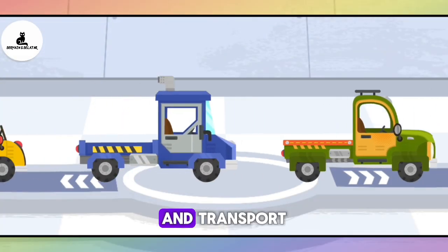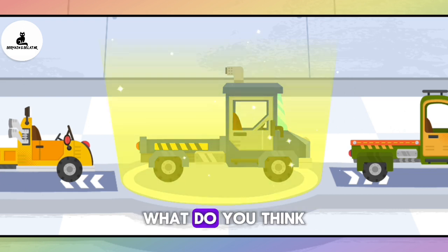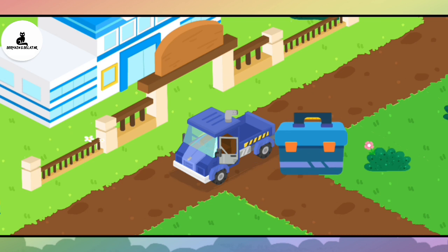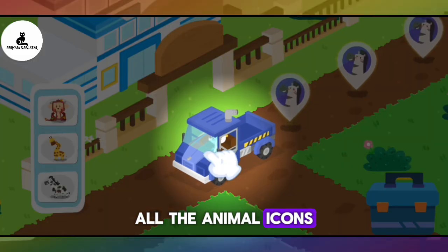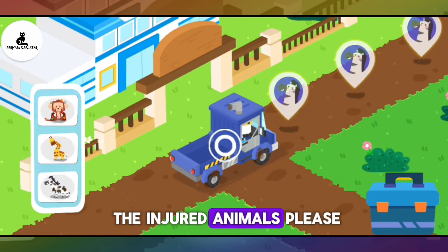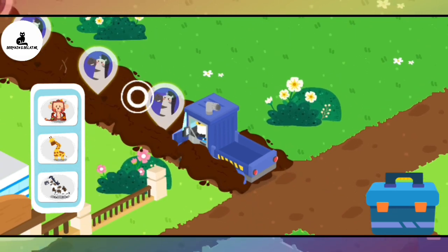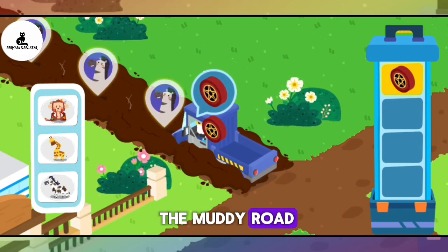Select the truck and transport the three unfortunate animals that have been found. Follow the animal icons, and you will find the injured animals. We need to change the tires to pass through the muddy road.